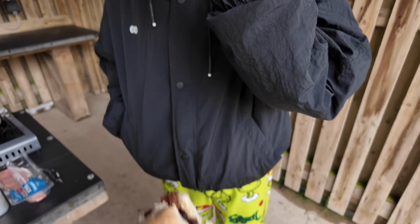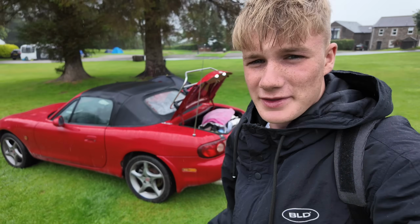Now we usually would have went for a breakfast pack, but they didn't seem to have any down here. But nonetheless, it was a great breakfast and it set us right up for the rest of the day. Right, so now that we've had our breakfast, cleaned up all the dishes, and I've actually went for a shower as well. It was brilliant.